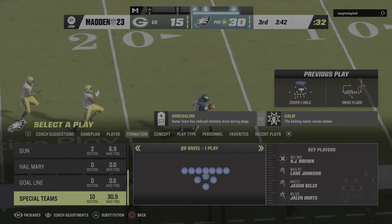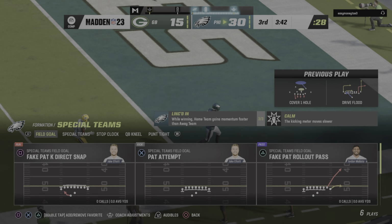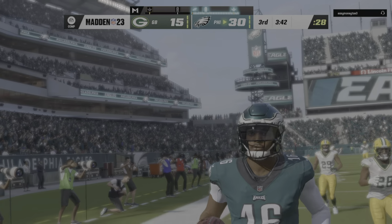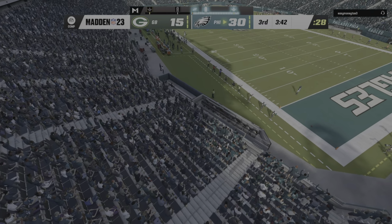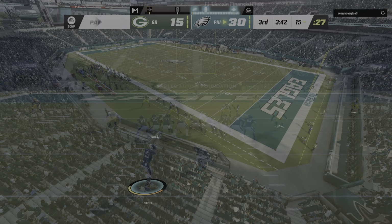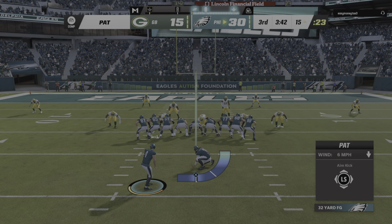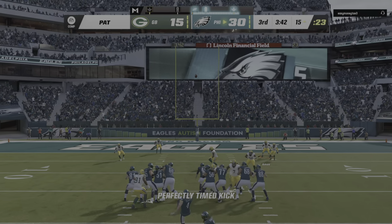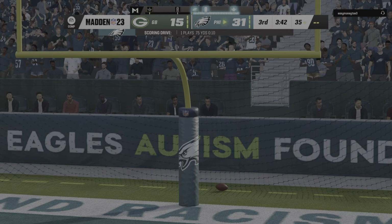Yeah, we're supposed to be neutral, but I'm feeling their pain right now because he has absolutely carved up this secondary. A clinic on how to attack a defense and take them out of the game. Elliott now to add the extra point. And that will make this a 16-point lead.